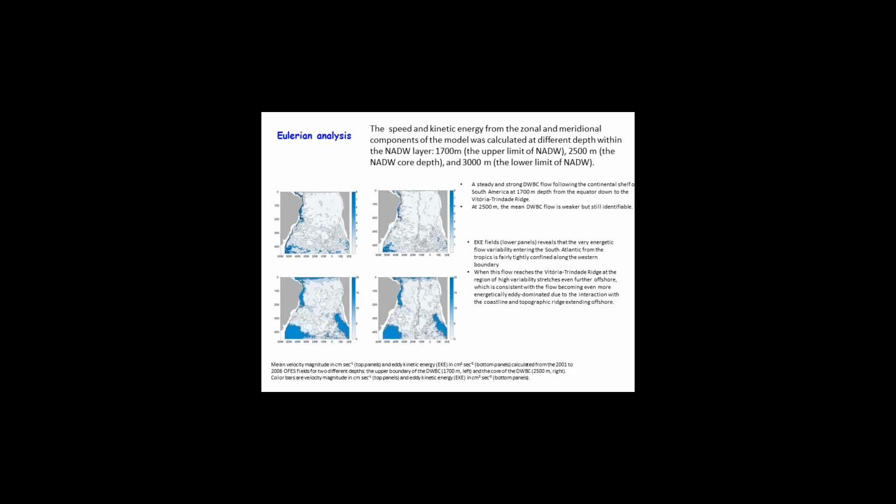Then we looked at an Eulerian analysis. We looked at U and V, and temperature and salinity, and we estimated speed and kinetic energy to verify the passages and try to explain what's going on. These two panels are the speed, I think at 1,700 meters and 3,000 meters. This is the North Atlantic deep water upper layer, and this is the lower layer.